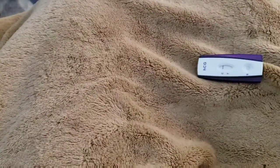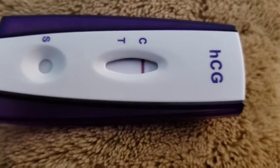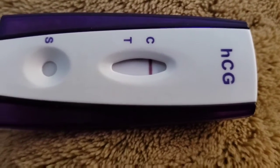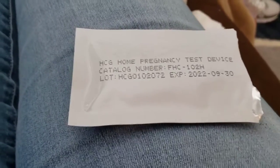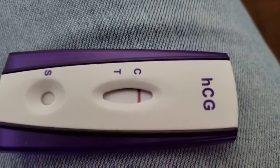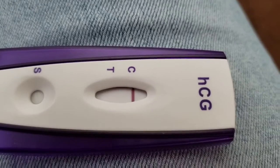11 DPO. I already ran this. Pretty obvious it's negative, so see you tomorrow. Still 11 DPO. I tested again because my urine is very, very diluted in the morning. Probably still negative anyway. Yep. That didn't make a difference. See you tomorrow sometime.